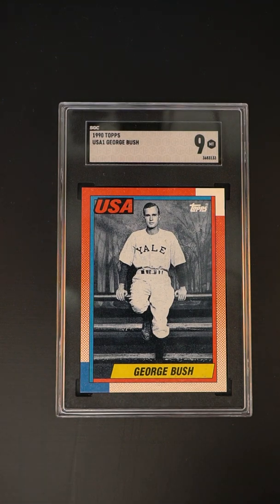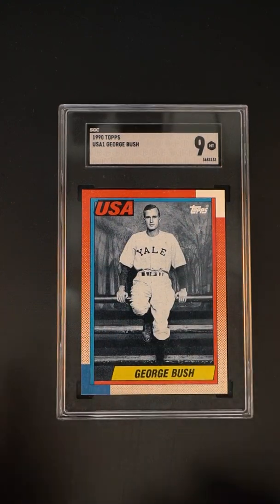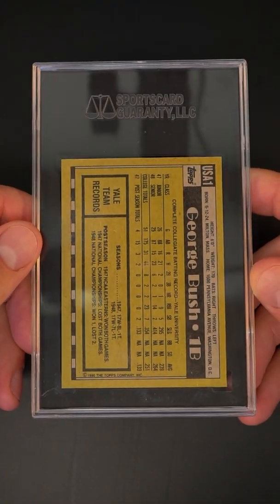From an aesthetics perspective, it's a virtually gem mint card, cardstock wise. Centering is excellent, maybe a couple points off right to left, and then there's just a little bit of excess print around the outside, but other than that, the corners, particularly this full bleed lower blue corner, is really high end. This is easily one of the best copies that we've ever seen.